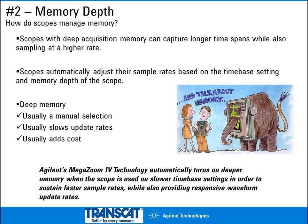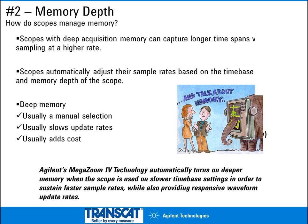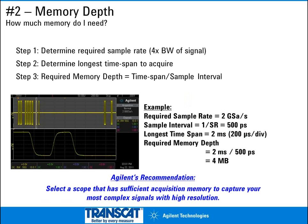So again, let's walk through a quick example and determine how much memory depth is required for a particular measurement application. To determine how much memory you need, the first step is to determine the sample rate you need. The sample rate is related to your bandwidth needs, which is again determined by the fastest rising edges in your designs. We recommend a rule of thumb of sampling 4 times faster than the bandwidth of the signal that you need. So in our example here, with our 500 megahertz signal, our required sample rate, as you can see here, is 2 gigasamples per second.